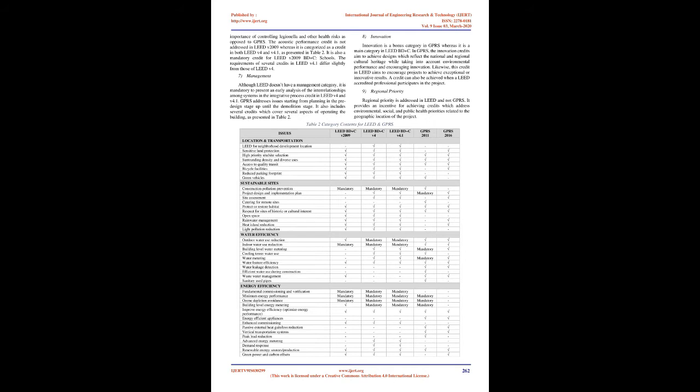Energy efficient appliances. Enhanced commissioning. Passive external heat gain/loss reduction. Vertical transportation systems. Peak load reduction. Advanced energy metering. Demand response.